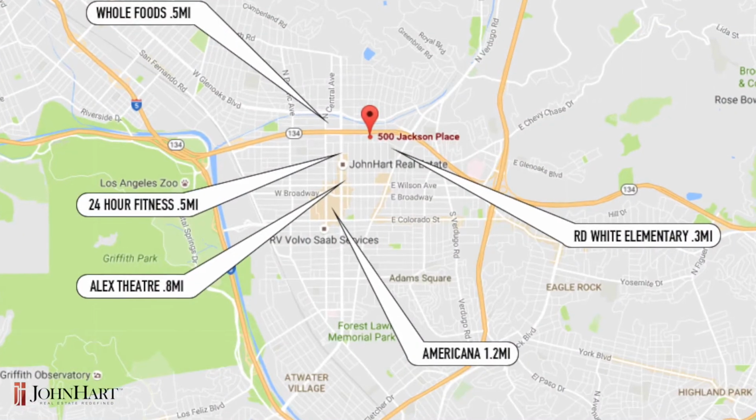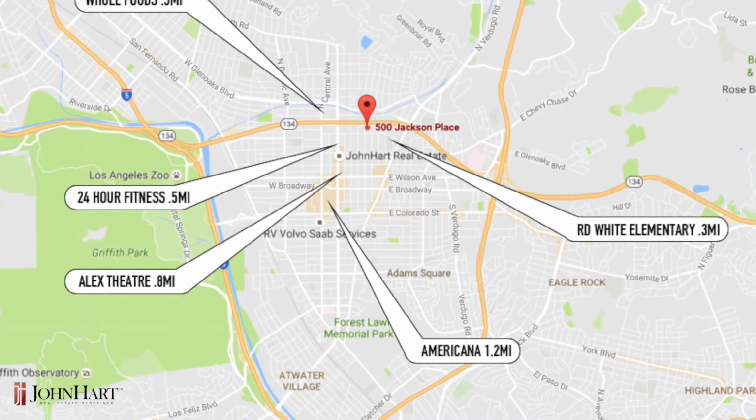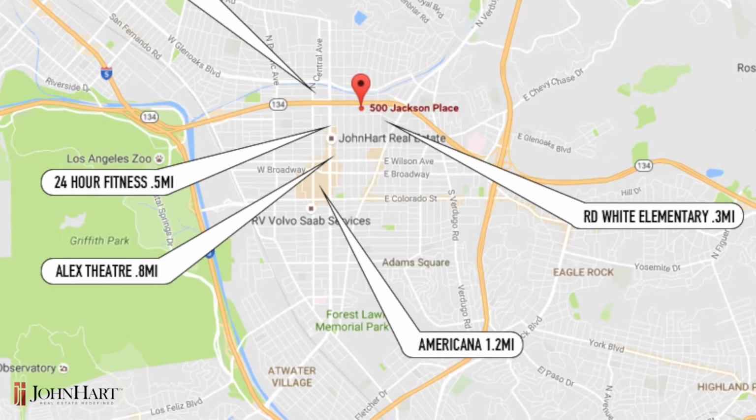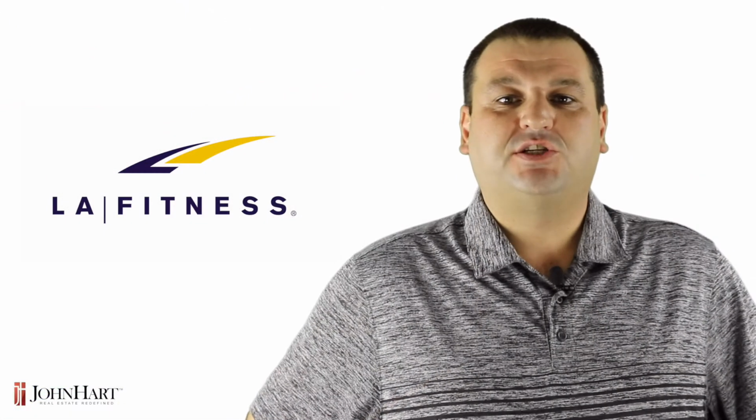It's in a great location. It's walking distance to Trader Joe's and Whole Foods Market. It's about a 10-minute walk to the Americana Shopping Mall. There's an LA Fitness just 3 minutes down, and also the R.D. White Elementary School is right around the corner.